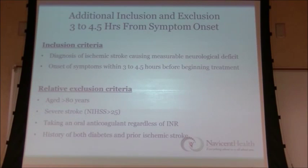Additional inclusion and exclusion criteria. Remember I said earlier that we had some additional for that 3 to 4.5 hours? The relative exclusion is, if the patient is over 80, they do not get alteplase in that 3 to 4.5 hours. If their NIH is greater than 25, they do not get alteplase in 3 to 4.5 hours. If they're taking oral anticoagulants, no matter what their INR is, if they come in on Coumadin and they have an INR of 1.2, we still will not give it in that 3 to 4.5 hours.